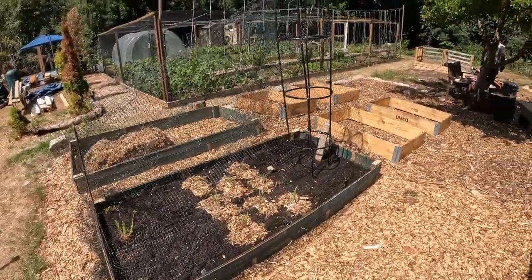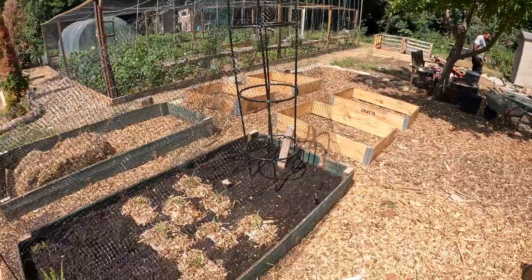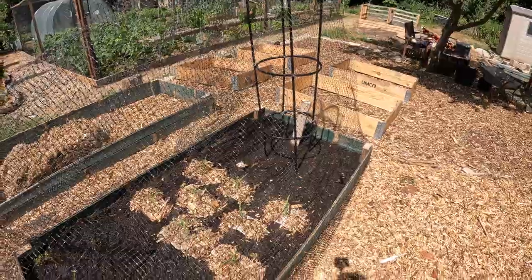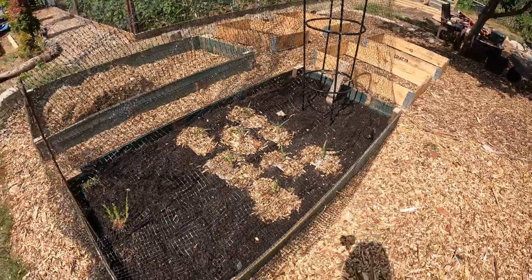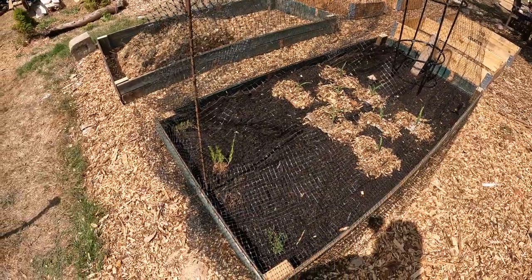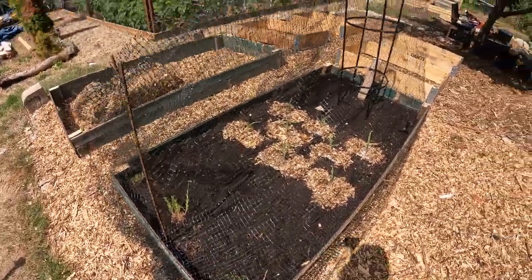Okay, so we've now planted up our first bed. Really exciting. Okay, so we've got the obelisk there. I planted some climbing French beans, the sweet corn that I planted from seed, and I've just put in some dwarf French beans, and there's some chamomile and thyme at the front.